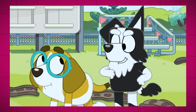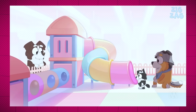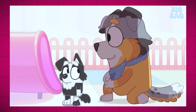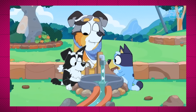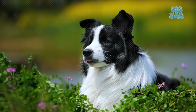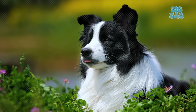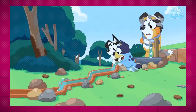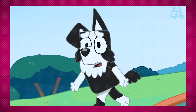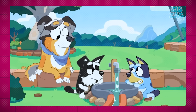In the show, he's originally from New Zealand. When he was younger, he experienced a bit of trauma when he thought his mom had abandoned him, but with the help of his friends and his teacher Calypso, he managed to overcome it. His breed is the Border Collie, with black and white fur. Border Collies originally come from the regions of Scotland and England. In 1995, they were named the smartest dog breed in the world. They're still known today as incredibly effective herding dogs.